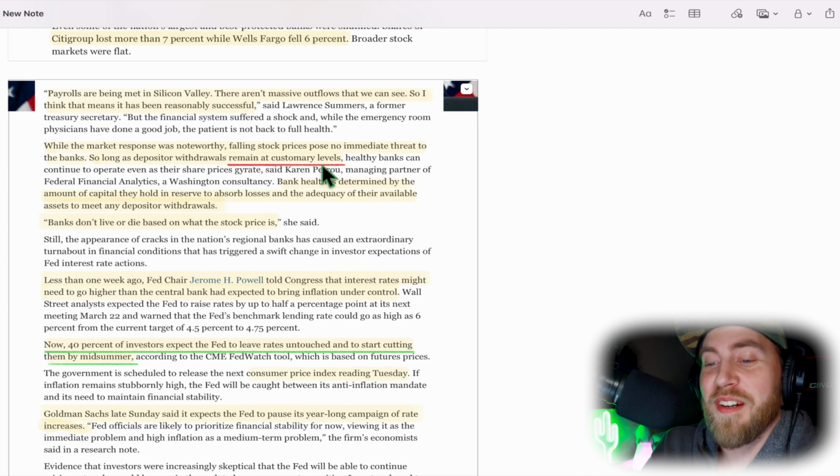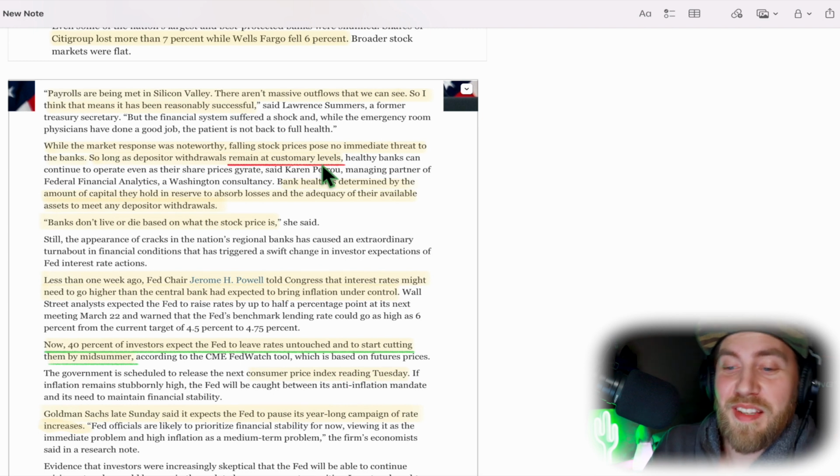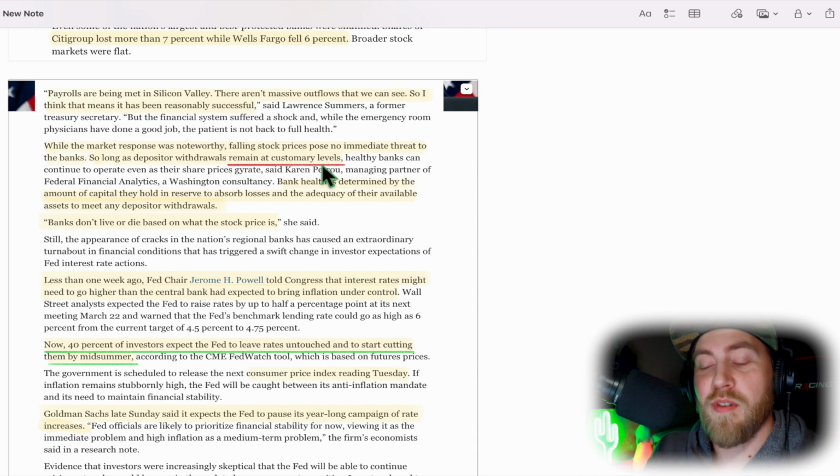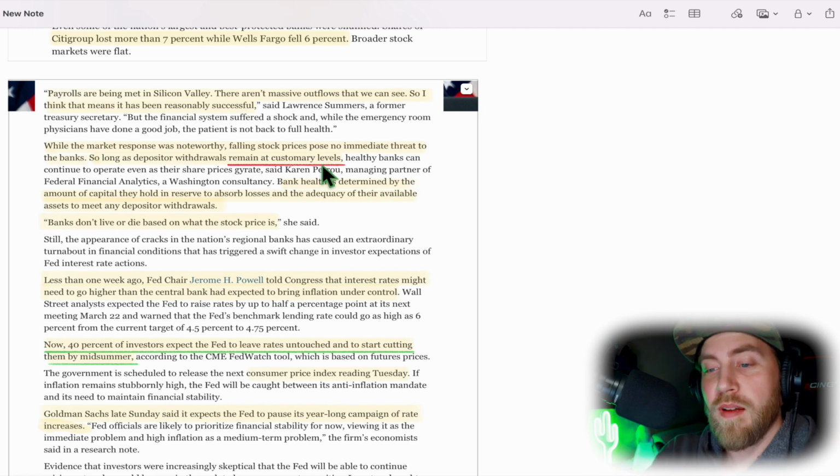I'm not really sure. They say it's fine as long as it's at customary levels, but people are lining up to pull their money out. So I don't know. Hopefully that is just the initial fear reaction, and over the next week or so that kind of simmers down and maybe people start to bring money back. I don't know. Bank health is determined by the amount of capital they hold in reserve to absorb losses and the adequacy of their available assets to meet their depositor withdrawals. Banks don't live or die based on what the stock price is.